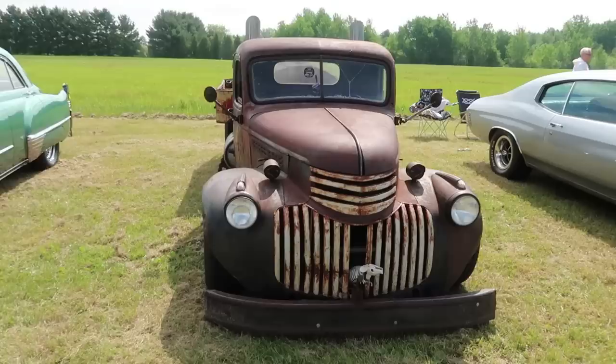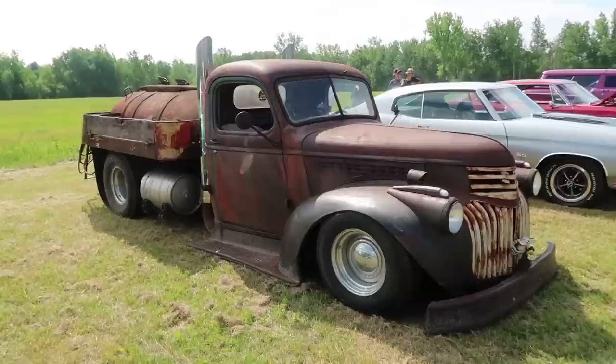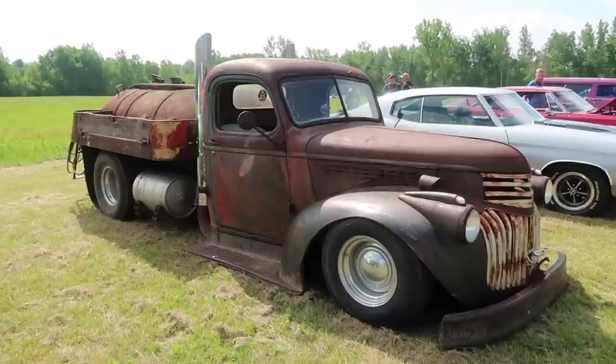Has anybody seen the movie Jeepers Creepers? I think the Jeepers Creepers character, whatever that thing was, would be happy driving this thing. This is awesome.